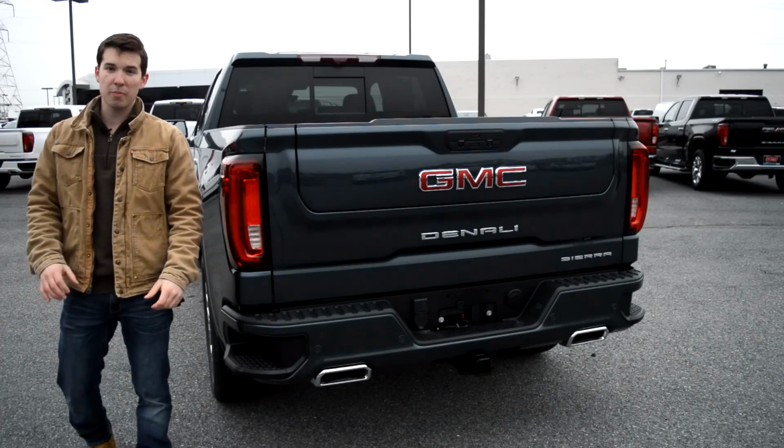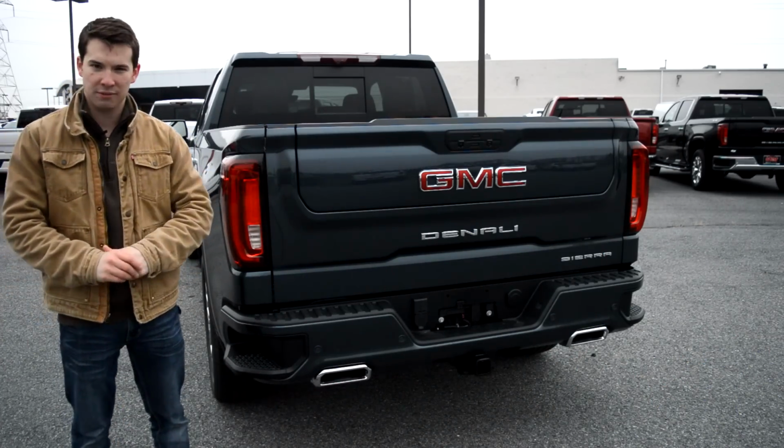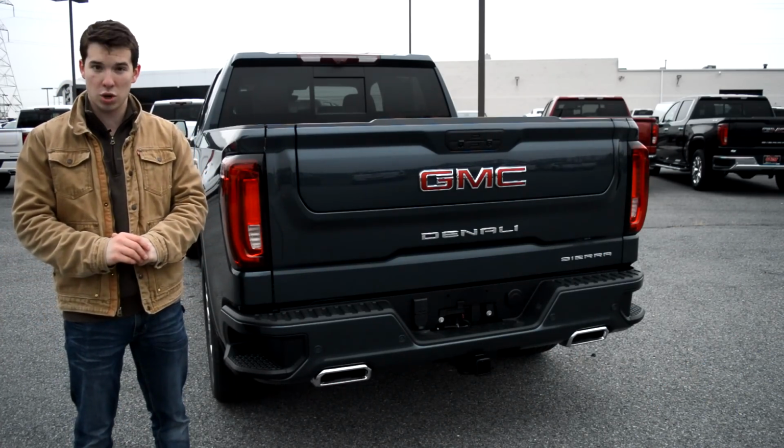Moving on to the back of the truck, before we fully get to that new multifunction tailgate, I want to go over the payload and towing capacity.